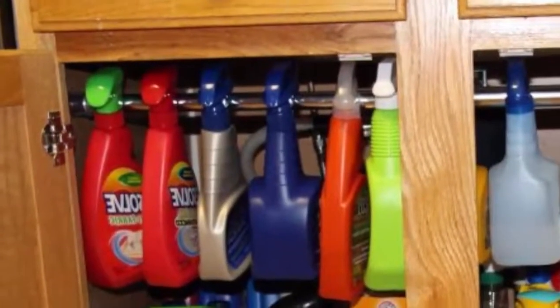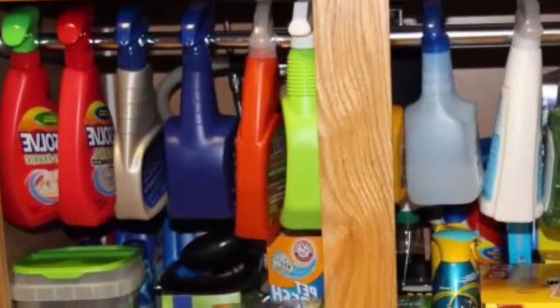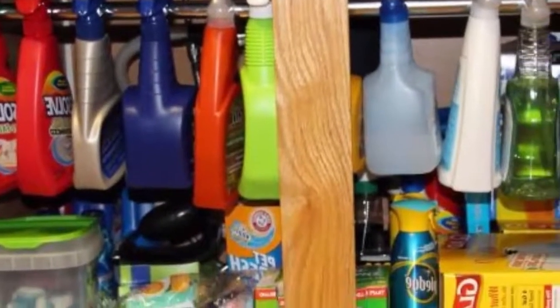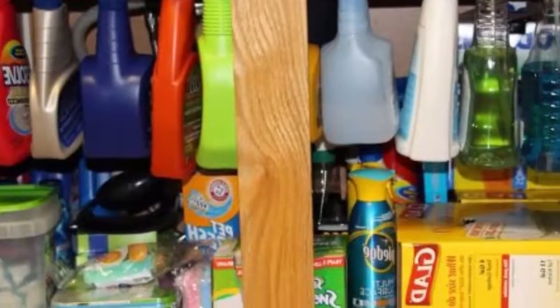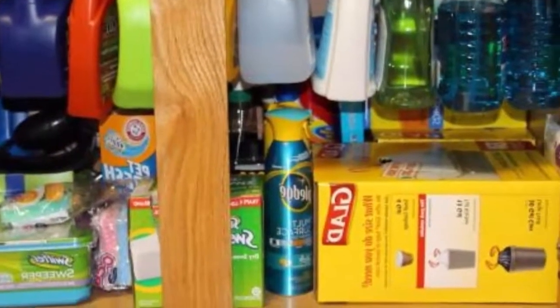16. Storing household cleaning supplies under the sink is something we all do, but it's easy to run out of space. Tension rods can be found at any hardware store, and they aren't expensive. Simply use one of them to create more room.